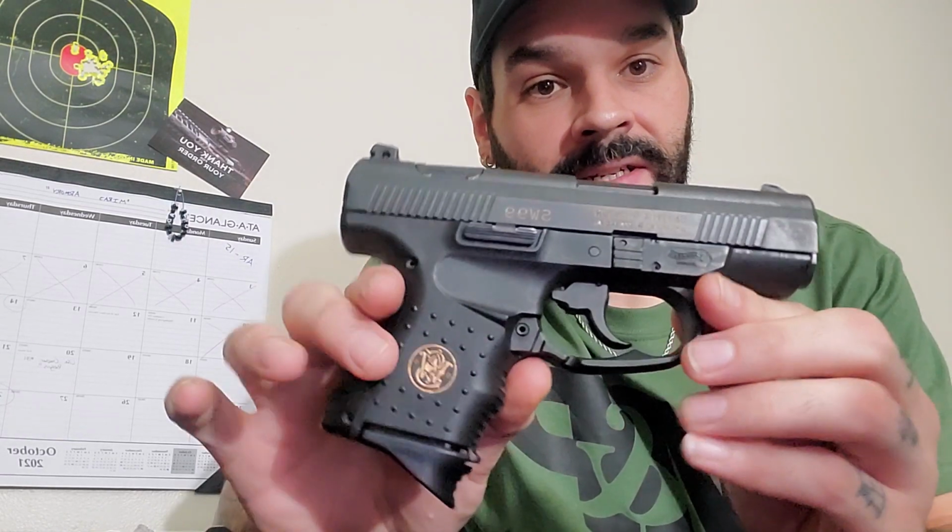I'll start off with my, I guess, compact, micro compact, whatever you may want to call it. Everybody has different terms for the size of these guns, and they categorize them differently. But these are what are considered the micro compact guns. And I'll start off with my first gun that I actually bought. It was this guy right here, and I'll show you clear. Nothing in the gun.